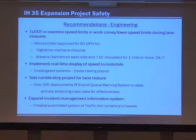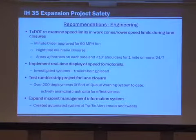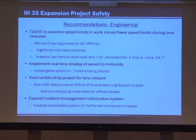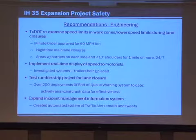In the engineering area, we re-examined the speed limit requirements coming out of those safety summit meetings, and we got a minute order to reduce the speed to 60 miles an hour, mainly in areas where CTB is on each side of the traffic, reducing our shoulders to less than 10 foot for a mile or more. And so we've got those 60 mile an hour zones in place.